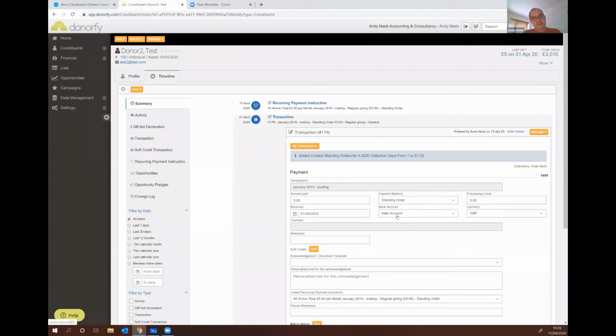Now, once the transaction is in Xero, you cannot change the bank account. This is probably the one which we find causes a few issues every so often, because someone selected the wrong bank account, or in particular on recurring payment instructions, we find it's not been set up with a bank account, or it's been set up on the wrong bank account.